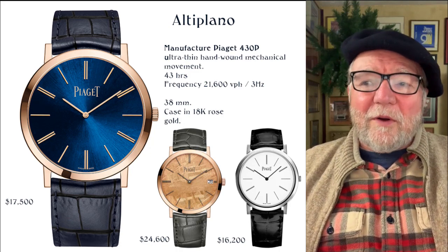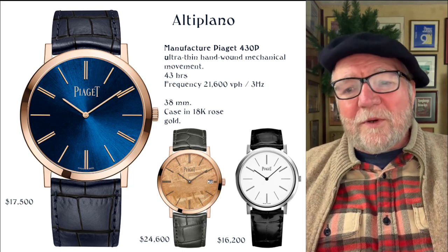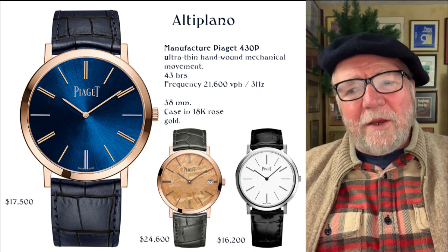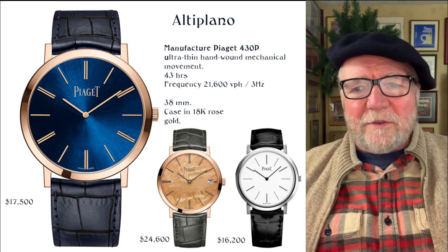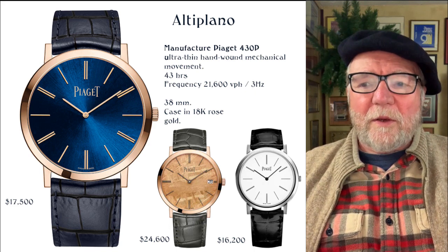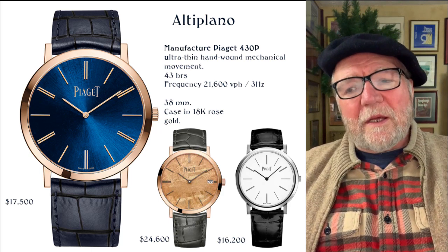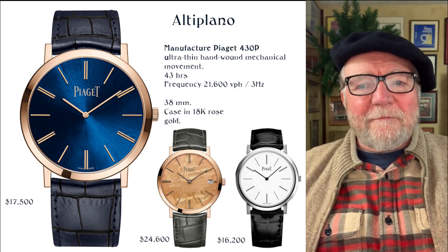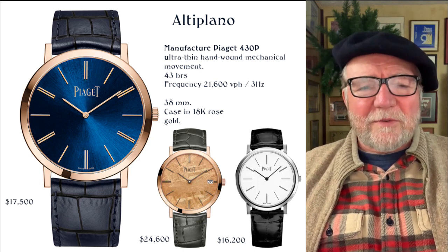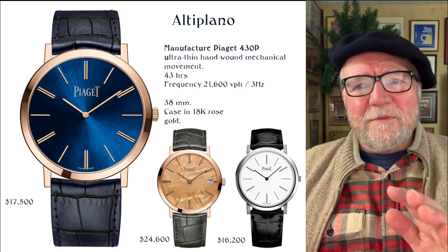Now they have a number of these. This particular one is brand new. It's one of their novelties. 24,600 for, I think, a meteorite dial on the yellow-brown one below there. And then the one next to it in white gold is 16,200. Not a bad price, and it's the kind of watch that for a formal or even an executive office watch, I guess you could get away with it, especially with the white one. Just a smooth, plain watch.